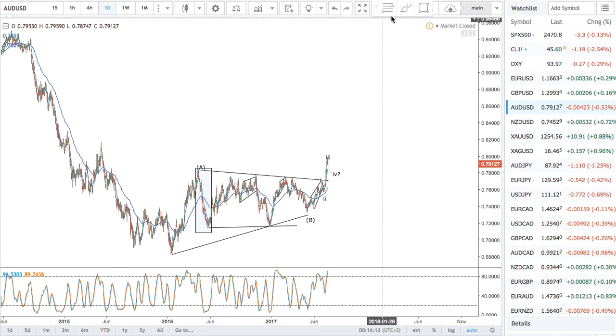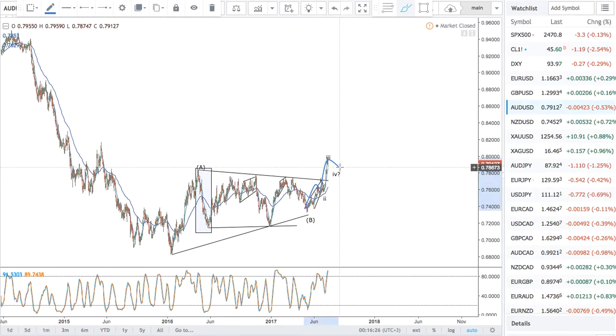Or if this is more bullish, it is of course possible that we're looking at wave two here. Let me start again. Wave one, wave two, one of three, two of three, three of three, and then it just keeps extending like that. That is a situation that may occur if the dollar truly collapses. It's just one thing to keep in mind as a possibility.